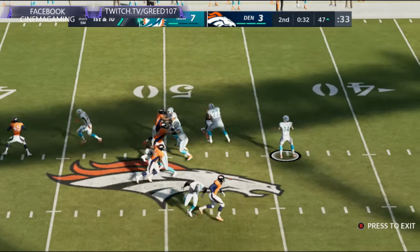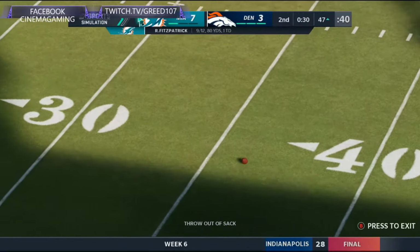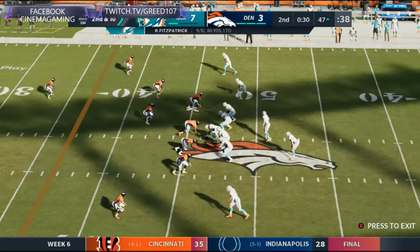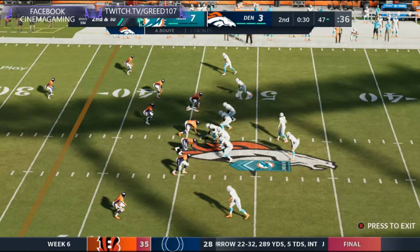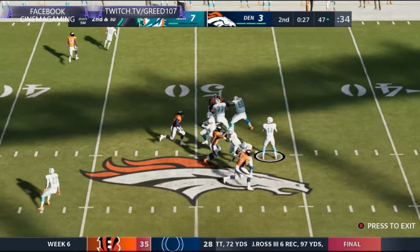Fitzpatrick on 1st down. And he takes a shot on the release as this will be incomplete. Intended for Kalen Ballard. After the incomplete pass, here now is 2nd and 10.